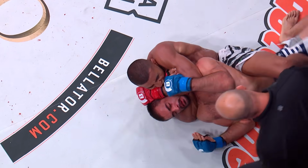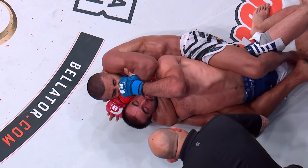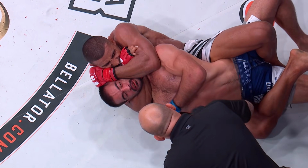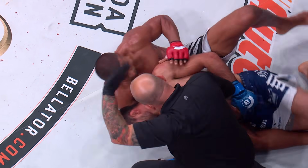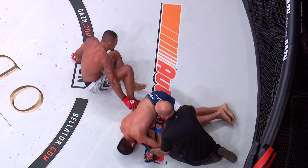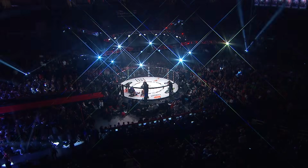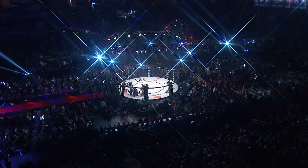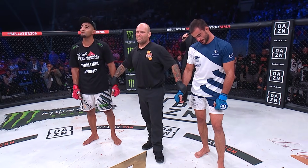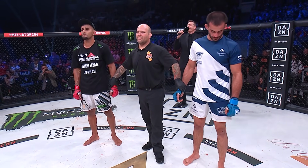He's in trouble. He's in trouble, Moro. Koreshkov has never been submitted. He's pulling on the wrong arm. He's going to go out. He's out. He is out. Not only in the fight, but out of the tournament. Douglas Lima, in dramatic fashion, scores his 12th submission victory. And now advancing in the $1 million welterweight World Grand Prix, Douglas the Phenom Lima.